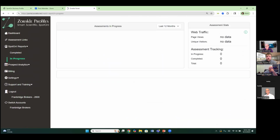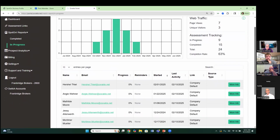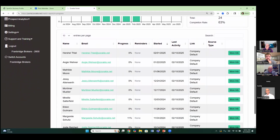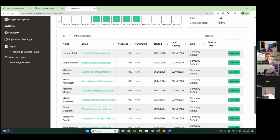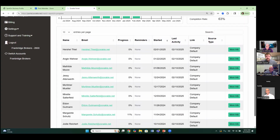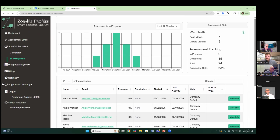Here's where you can find, and you want to pay attention to this, guys, is this area that says in progress. Keep in mind, we are definitely sending reminders, and it will show you, like in this case, Marguerite, she finished 11% of her assessment. So look, you maybe want to reach out to her. Obviously, we're going to do the same, but pay attention to this. These are folks that didn't get through the assessment completely.